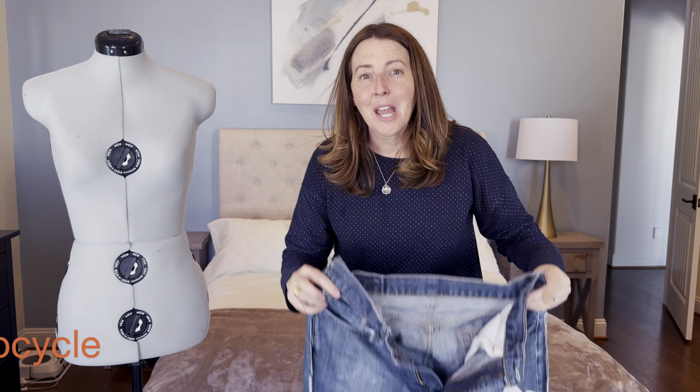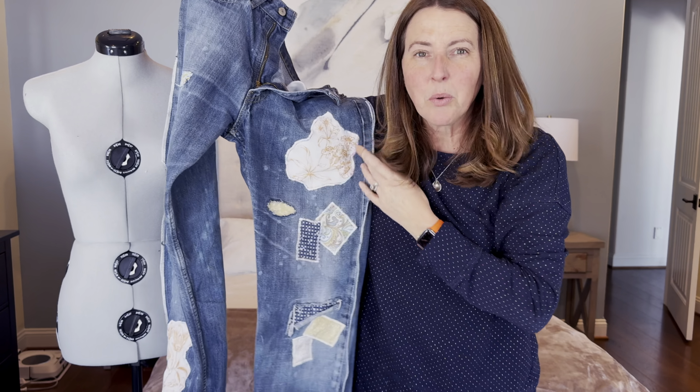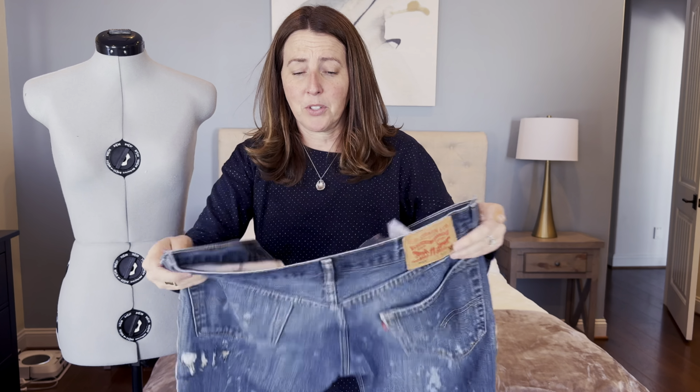And lastly, the last item that I thrift flipped in the past 10 days were these Levi's jeans. Are they adorable? Can you even see them? Aren't they so cute? What did I do with these jeans? Well, I added some patches, I appliqued them on, I cut some holes, I put some fabric in the back, I stitched the sides up, I added a cuff to the bottom, I distressed a little bit on the back pocket. These Levi's jeans were $2.99 at the thrift store.